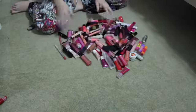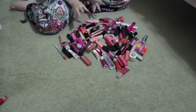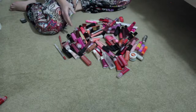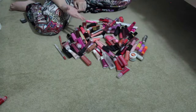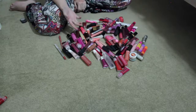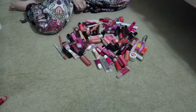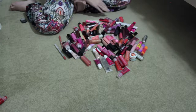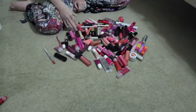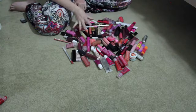Here are all the products that I am getting rid of, whether or not they go to another home. Most of these products will go in the bin because I don't like giving away things that I have used on my lips. The things that I haven't actually used directly on my lips, I can give away. Things that haven't been used as well, I can. But this is so much product, and I am so happy that I am getting rid of this.